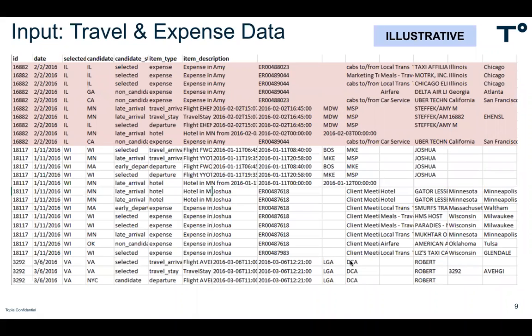Our proprietary algorithms can take data that looks a little bit like this and ignore red herrings such as Uber headquarter locations in California for a cab expense here, as well as applying logic in terms of, for example, flight late arrival or departure times to ascertain a high level of accuracy when determining the travel location for the employee.